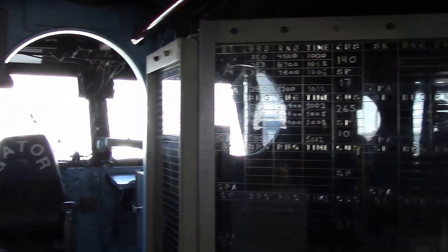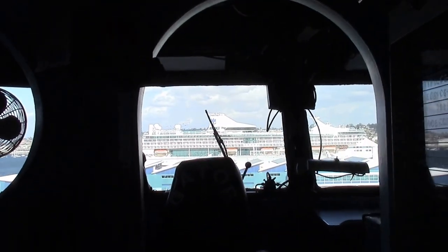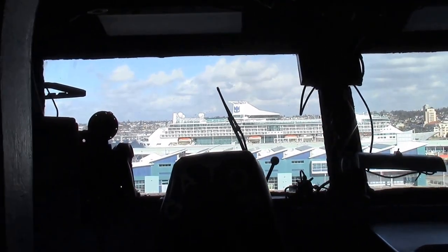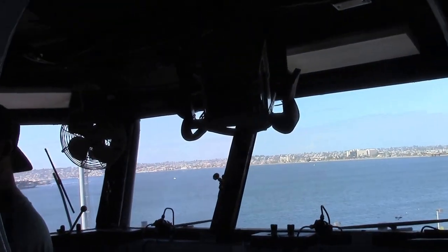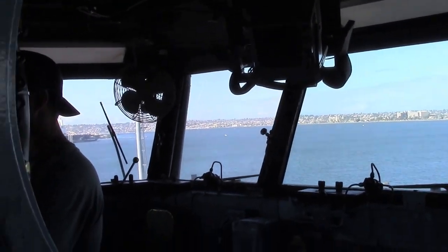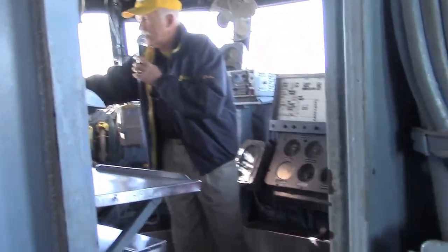So the commanding officer sits in that chair right there. Notice I said commanding officer. Some people call him captain, but his official title is commanding officer. He's been in the Navy 22, 24 years, somewhere around there. He's a Navy captain. He's a tailhook kind of guy. And he sits on the left because he can see his flight deck. Aircraft carriers are unique because the commanding officer sits on the left side of the bridge.